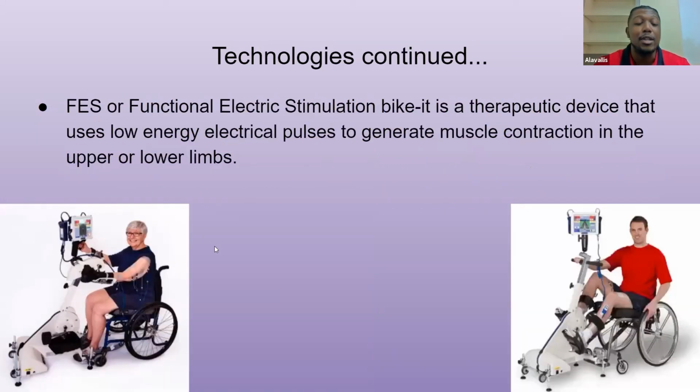Some more technologies, as I mentioned before: the FES cycle, or the functional electrical stimulation bike, is a therapeutic device that uses low energy electrical pulses to generate muscle contraction in the upper and lower limbs. So if we look at the first picture on the left, you can see our young lady has electrodes on her left arm. You can see she has some on the biceps, some on the triceps, some on her shoulder as well. What it does is, as you're cycling, the muscles are contracting. So you can actually get good muscle contraction while you're doing it.